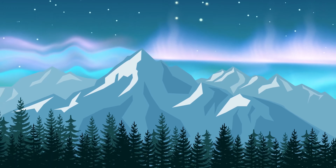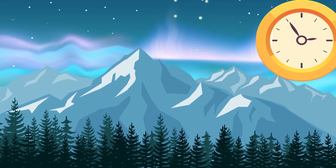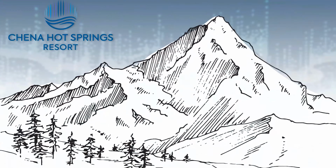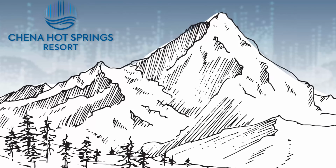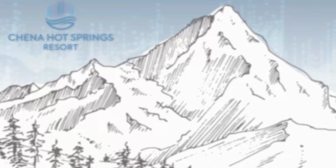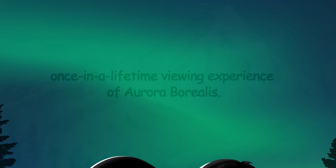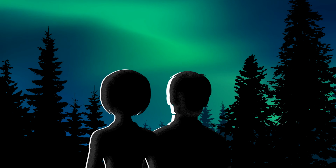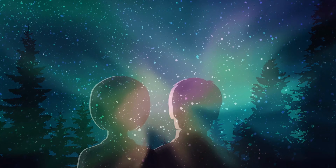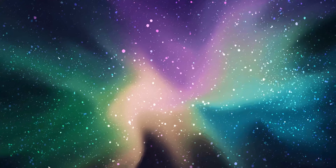So, if you're looking to get the best view of Aurora Borealis, statistically, the 3 hours near midnight are the best period, with moonless periods more preferable. Since the quiet aurora is first seen towards the northeast, Chena Hot Springs Resort presents the perfect destination and the direction for a once-in-a-lifetime viewing experience of Aurora Borealis. Once the aurora becomes active, it will become wider and brighter with fast movement and move overhead to the south. Your best place to see these beautiful northern lights is if you have what astronomy calls an averted vision.